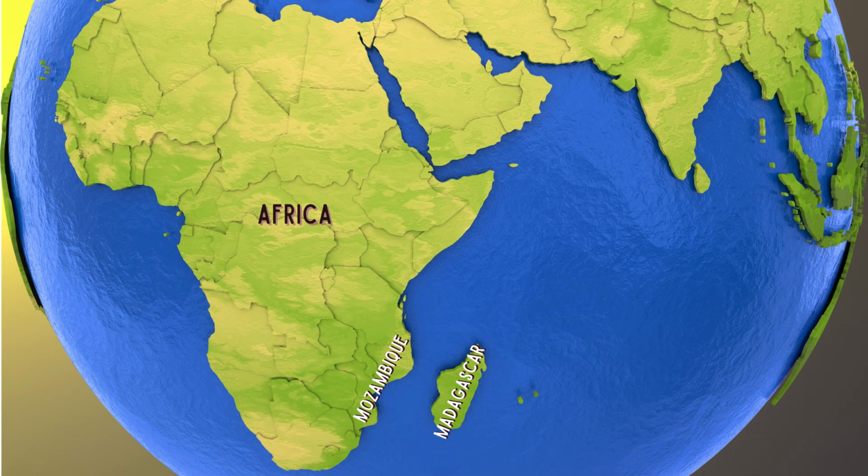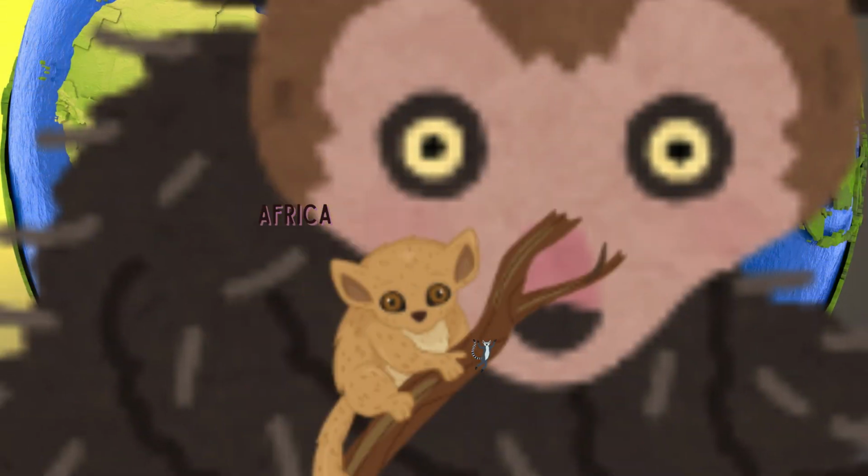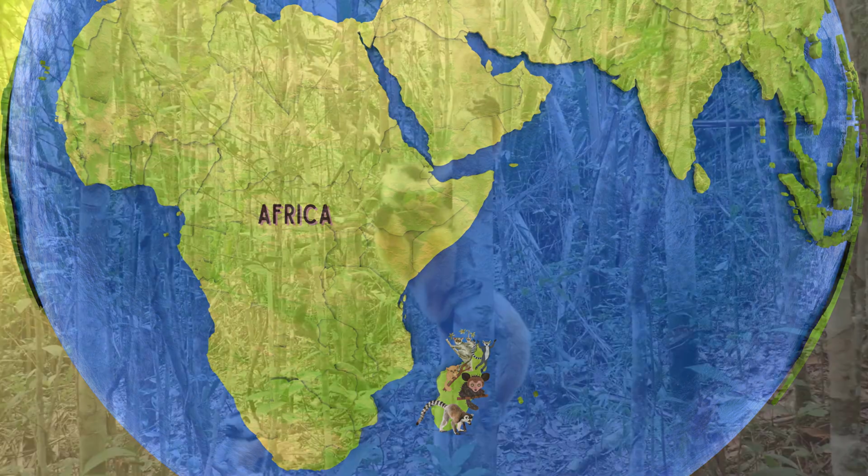Madagascar sits 250 miles, or 400 kilometers, off the coast of Mozambique, Africa. It's theorized that lemurs made the crossing between 40 and 65 million years ago on rafts of vegetation after being swept out to sea during a storm. Without predators, they spread throughout the island and evolved into many different species as they adapted to Madagascar's diverse ecosystems.